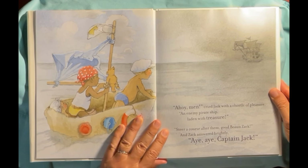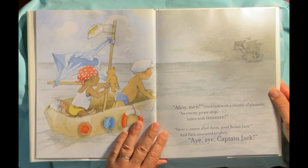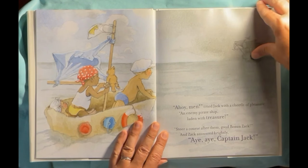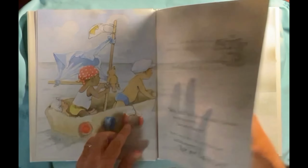Ahoy, men, cried Jack with a chortle of pleasure. An enemy pirate ship laden with treasure. Steer a course after them, good boatswain Zack. And Zack answered brightly, aye, aye, Captain Jack. You see the ship at a distance. Uh-oh. So cute. Look at the teddy bear.